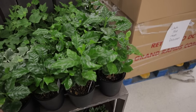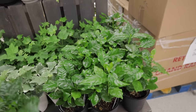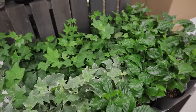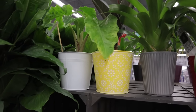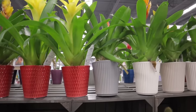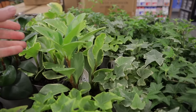Here we have some coffee plants. How much are these? $6.99. So all these will be $6.99. They're all the same size. There's some beautiful ivy. Little dracaena. Up here we have a really cute alocasia. And even a little rubber tree and some bromeliads. Some more ivy and some peperomia here.